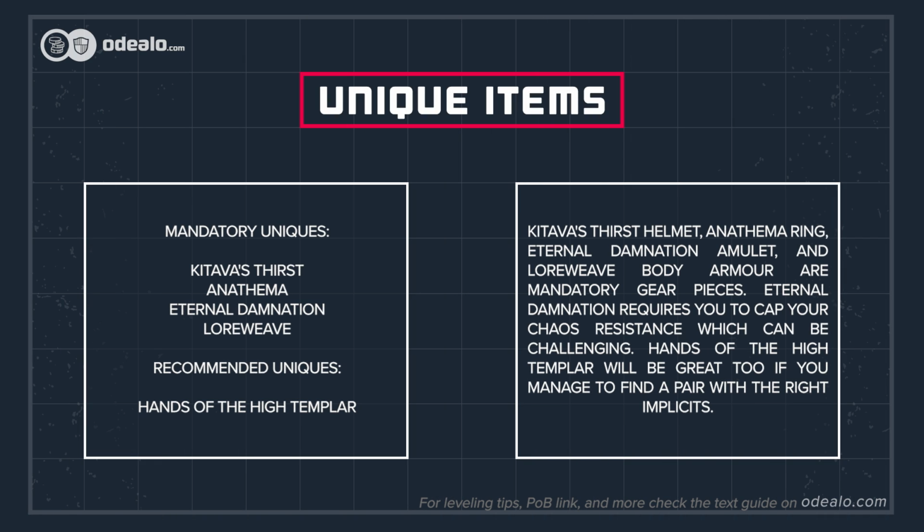Kitava's Thirst Helmet, Anathema Ring, Eternal Damnation Amulet, and Loreweave Body Armor are mandatory gear pieces. Eternal Damnation requires you to cap your chaos resistance, which can be challenging. Hands of the High Templar will be great too if you manage to find a pair with the right implicits.